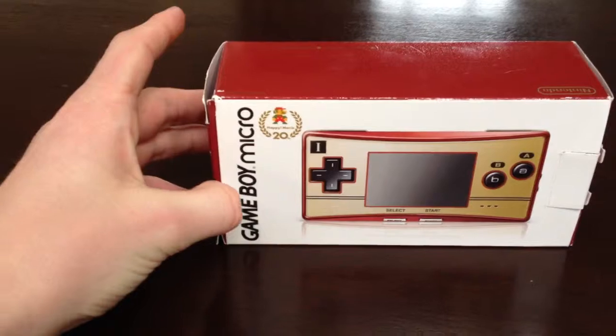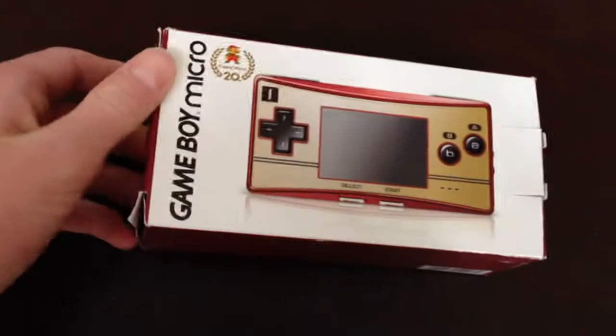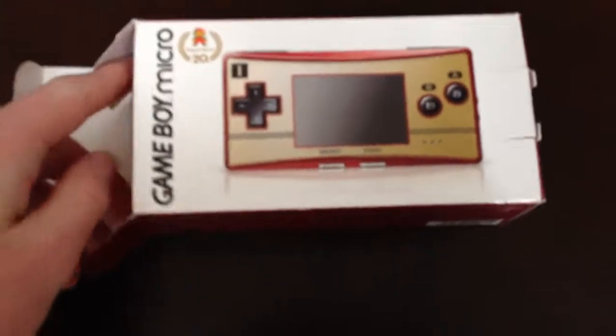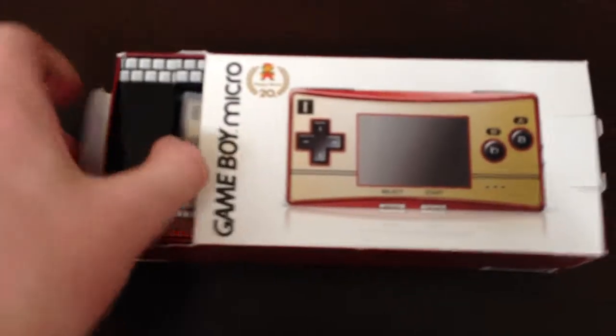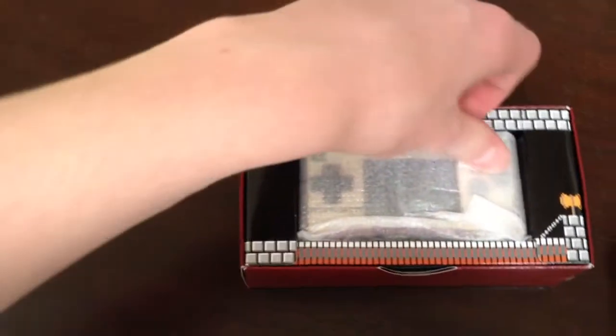Now, this is even rarer, the Japan edition, the Famicom 20th anniversary of the first Mario game, and I just thought I would do an unboxing for anyone who is looking for this. First, open this up, then right here you see the actual Game Boy. It's wrapped to keep it in better condition. So I take it out.